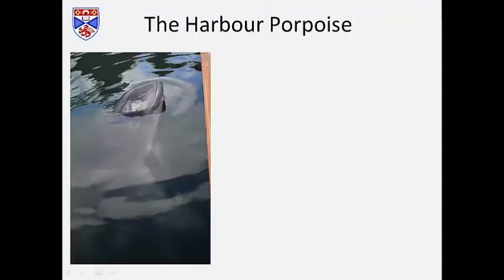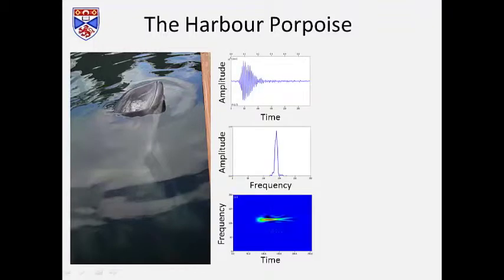So just to introduce you to the harbour porpoise, there's one there. That's a captive animal from Fjord & Bælt in Denmark. And they produce these really narrow band, high frequency vocalizations. They just click. They don't actually whistle like dolphins. They're very, very narrow bands, and they vocalize around 130 kilohertz. And just to put that into context, when you were born, you may have heard up to 20 kilohertz. Right now, most of us, depending on age, will hear a lot less than that.